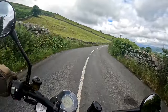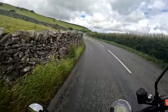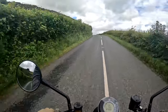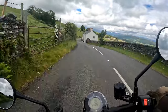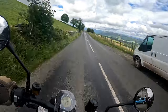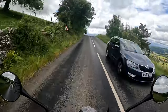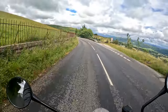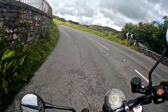Yeah, we came up here with the first ride of the Ducati, didn't we? I keep going to use the clutch. I'm trying to train myself not to be using the clutch because you don't need to. And it does a bit of backfiring, which is good.